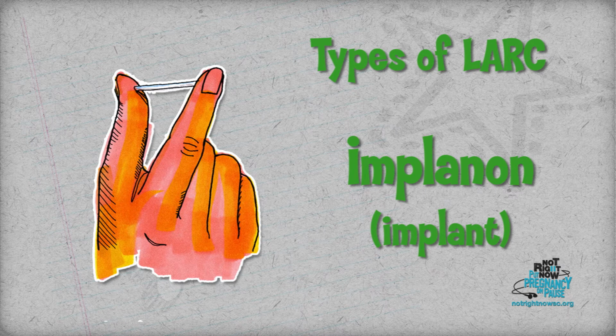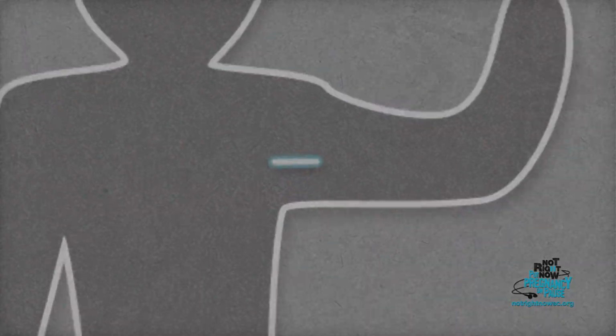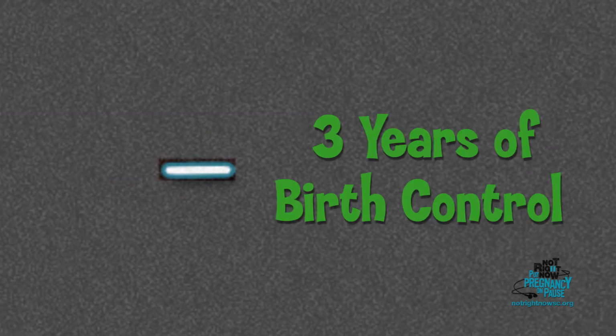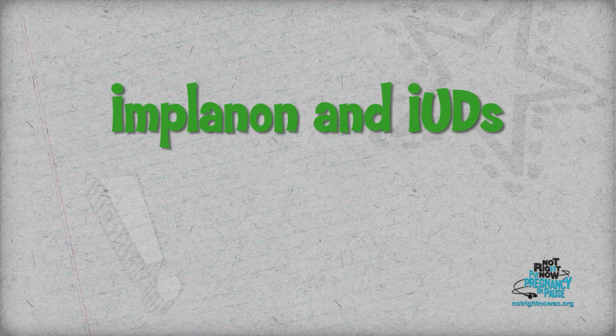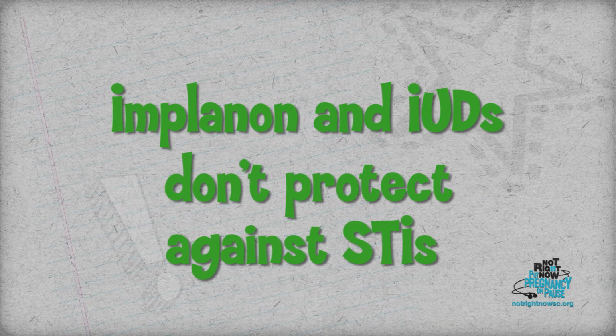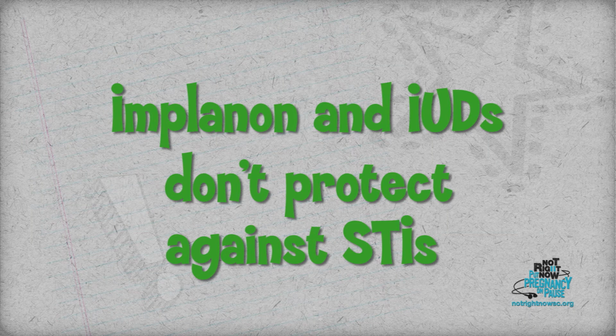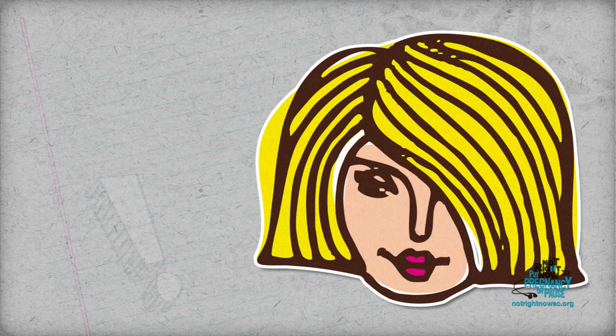But if you're not into the IUD, there is another type of LARC called Implanon. It's a small plastic rod that your healthcare provider inserts into your upper arm underneath the skin. It works by releasing hormones gradually to give you birth control for up to 3 years. Implanon and IUDs don't protect against STIs, though, so remember to use a condom if you go that route. I'll ask Brian what he thinks about it.